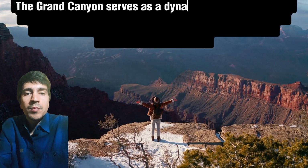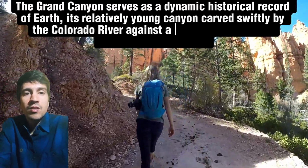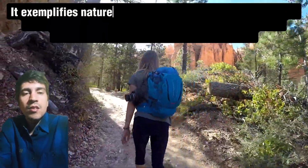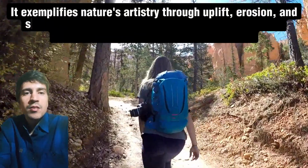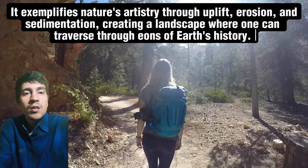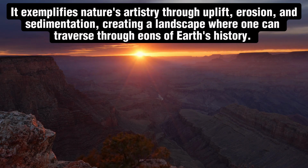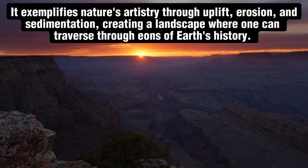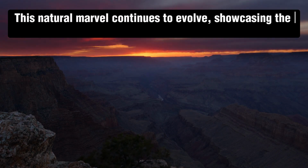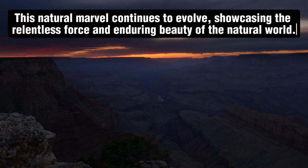To wrap it all up, the Grand Canyon isn't just a stunning natural wonder, it's a living, breathing history book of Earth. The canyon itself is a youthful feature on this ancient landscape, sculpted by the relentless Colorado River over the mere blink of an eye in geological time. From the uplift that set the stage to the ongoing dance of erosion and sedimentation, the Grand Canyon is a masterpiece of natural forces at work. It's a place where you can literally walk through time, exploring the layers of Earth's past while witnessing the ongoing story of nature's powers and persistence.